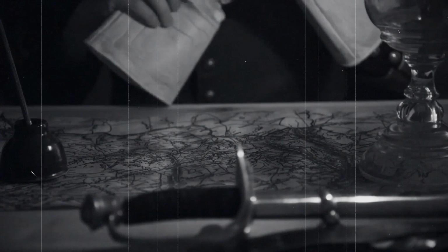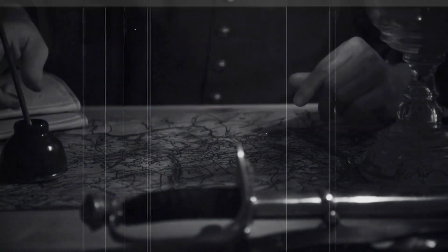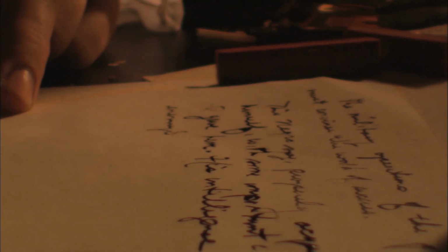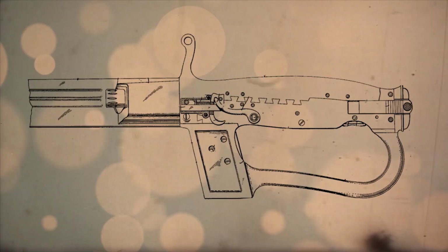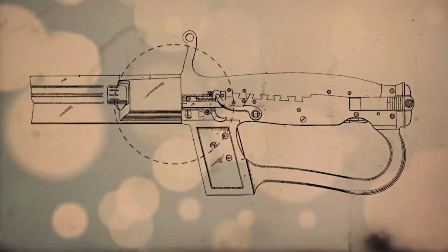Despite its problems, for whatever reason, the basic concept of the pistol sword intermittently regained its popularity among inventors and weapon makers into the early 20th century. In fact, in November 1916, a man from Wisconsin named John Krasnodębski filed for a patent on his own modernized version of it.